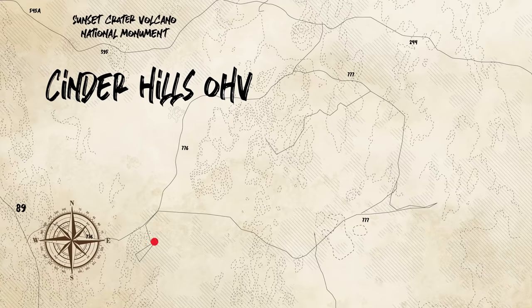Cool. Harley, I took you here a few years ago. You weren't driving then, now you're gonna be driving. So what are you looking forward to doing? Really looking forward to getting up on some of the hills and seeing if I have enough power to go up them. So today we're at the Cinders OHV right outside of Flagstaff, Arizona.